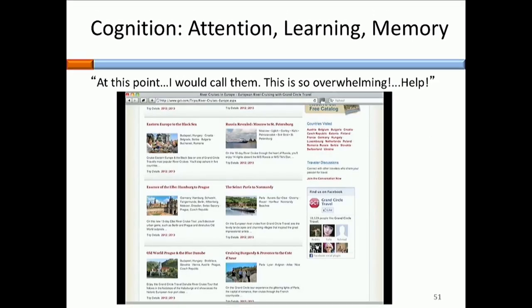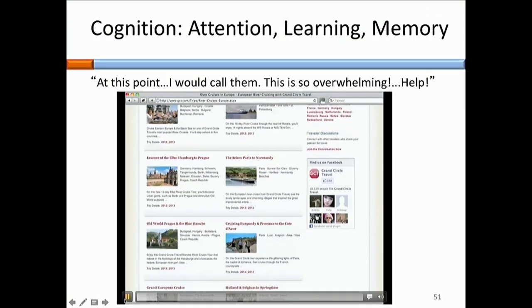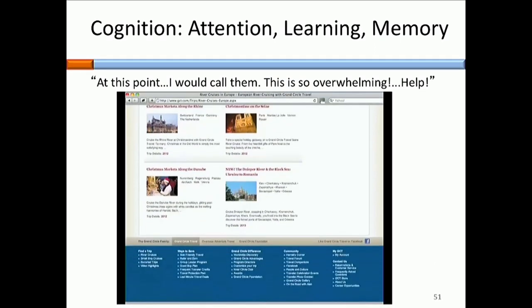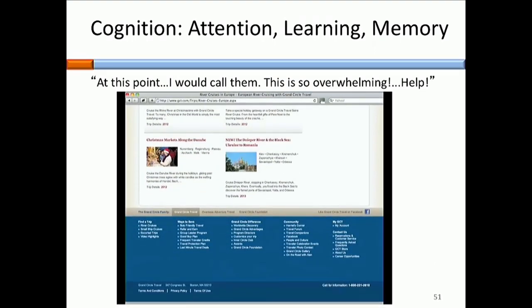So we might need to raise the volume a little bit. This is somebody talking. At this point, I would call them. This is so overwhelming. I would call them and say, help.